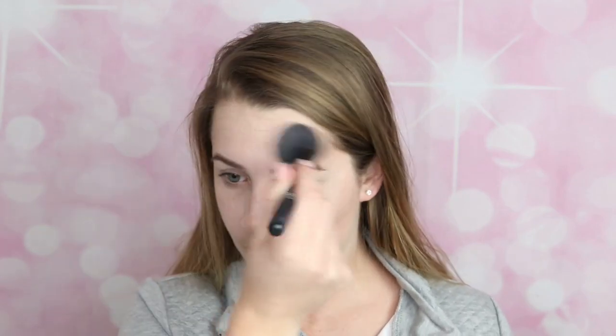Perfect. I used a larger angled brush for that, using a bushier round brush for the blush, and I'm going to do a little bit of highlighting. So I did it up on my cheekbones, down the bridge of my nose, in the center of my forehead.